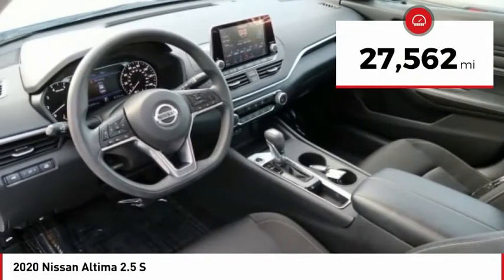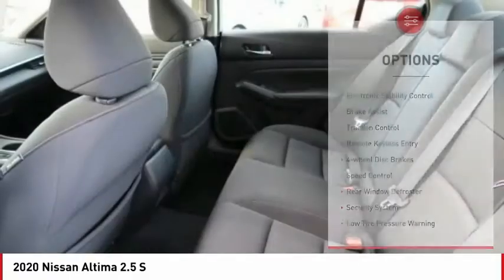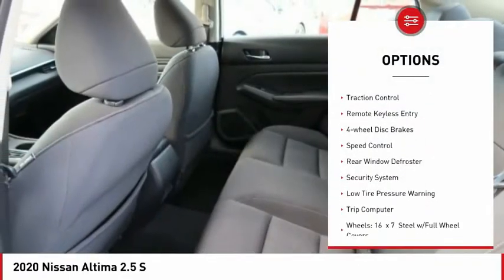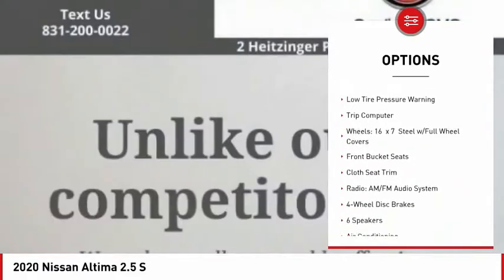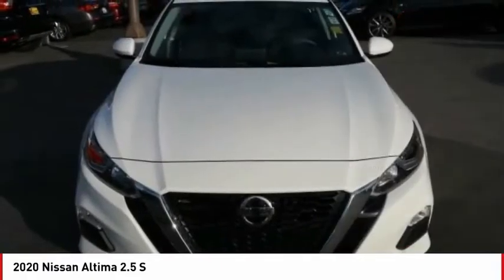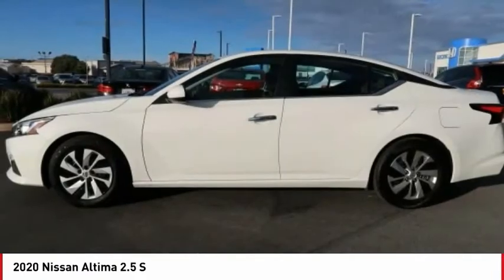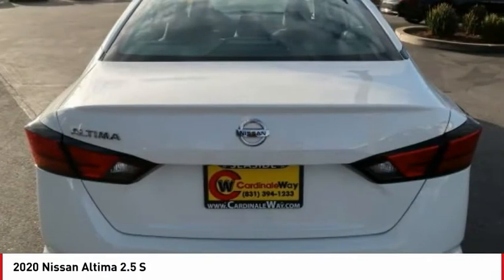This vehicle has less than 30,000 miles. Here are some of this vehicle's great options: electronic stability control, brake assist, traction control, remote keyless entry, four-wheel disc brakes, speed control, rear window defroster, security system, low tire pressure warning, trip computer. Come take a test drive today.